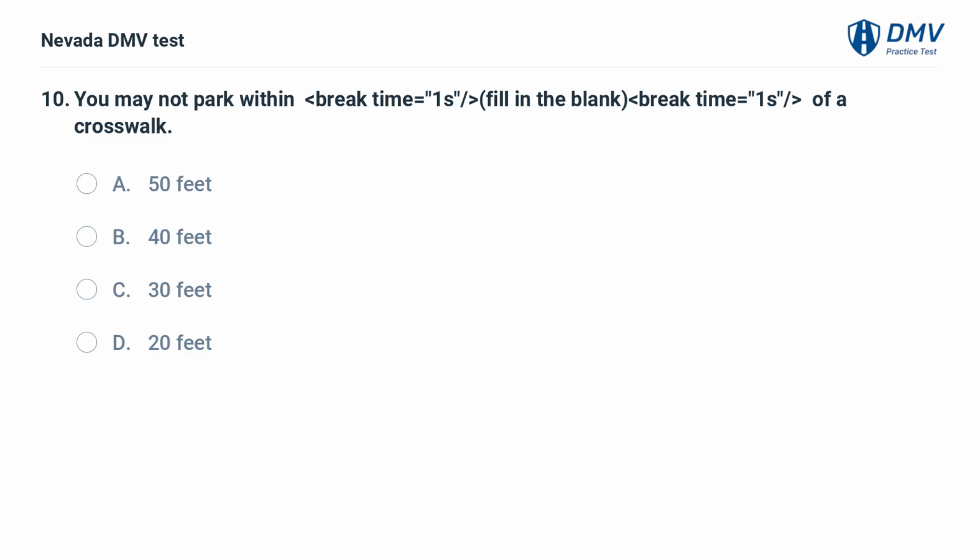You may not park within, fill in the blank, of a crosswalk. A. 50 feet. B. 40 feet. C. 30 feet. D. 20 feet.